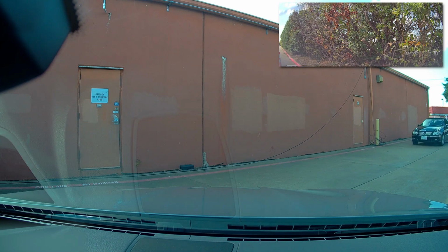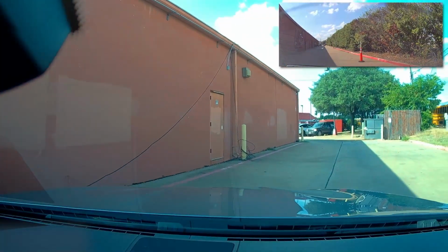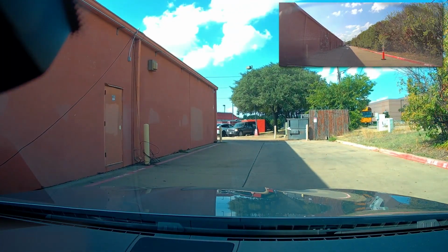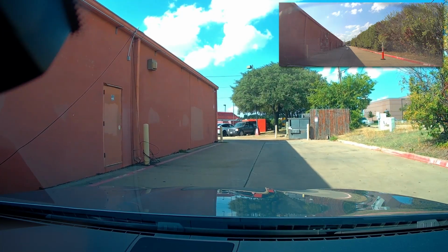Let's let this clear out. You pull out of here. We're going to practice this. Pull out. Yeah, pull out and get straight here. Okay, now stop. Now back up past that cone. Straight. Back up. Back up straight.